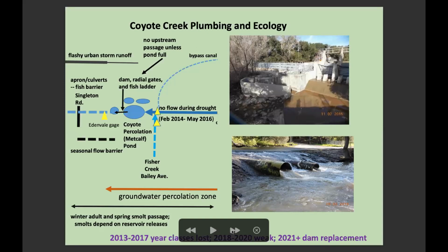The ladder is the curlicue thing next to it that goes up, but that ladder only works when the pond is full. And then there are steel panels that form the dam and can be taken out with quite a bit of difficulty in case of emergency like 2017 and the floods. With those floods, the paradox was they took out the panels so that they weren't damaged. The pond dropped in level, and so in the middle of big floods, there was no upstream access through the fish ladder because the pond was not full.